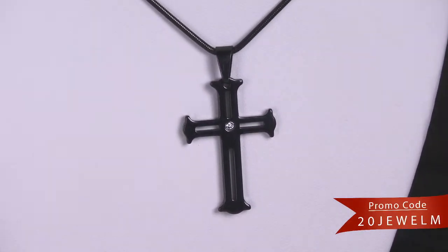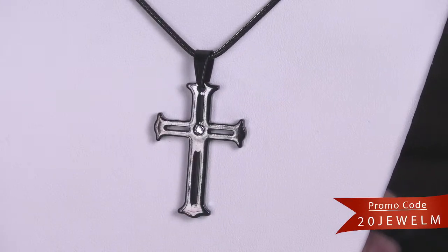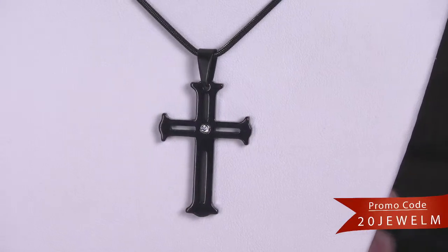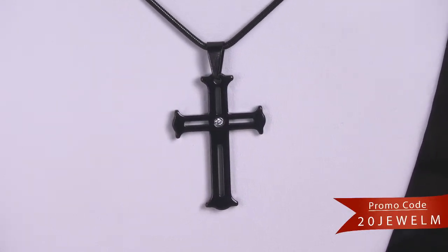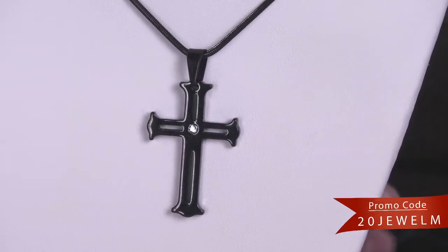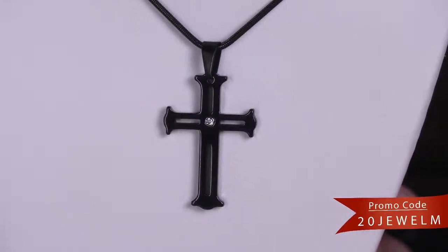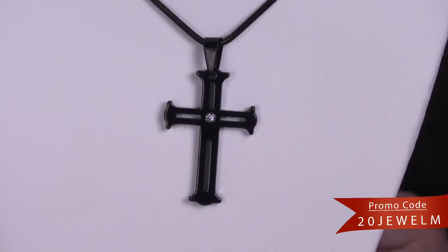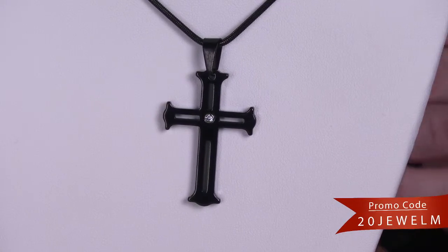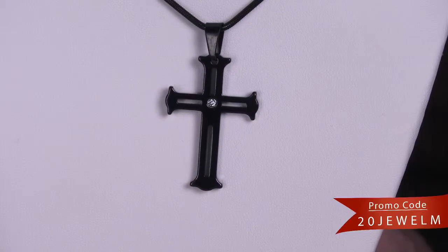teenager, and I was interested in everything. It was all black and dark, but the cross element is quite unusual. It's really cool. This is a piece that really stands out, one that will catch people's attention, but it's also very timeless because it's black. It's going to go with pretty much any outfit, any shirt you wear because it is black. So yeah, I really do love this one.